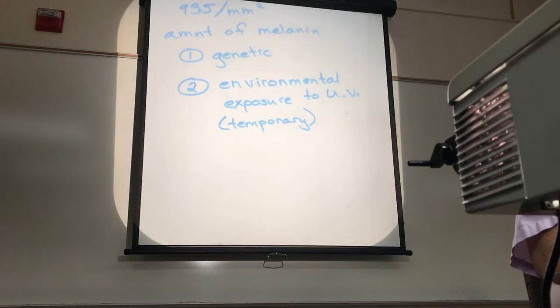Yes, sir. So does it become darker as a defense mechanism or just as a reactive byproduct to the UV light? I'm going to say defense mechanism. The function of this is to protect your lower level tissues from ultraviolet light damage, to prevent genetic damage. And so when you are being exposed to more ultraviolet light, you're going to need more melanin to protect you from the increased exposure. So I'm going to say it's a defense mechanism.